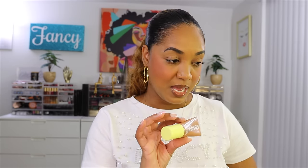I do have one honorable mention that I think I already had one with the primer from Gucci, but I have another one. Hear me out, okay? This is a polarizing product. It is from Kosas. It is the Glow IV Vitamin Infused Skin Enhancer. People hate this. And I seem to be one of the only people that like this a lot.